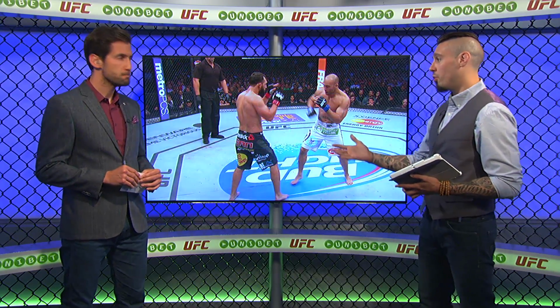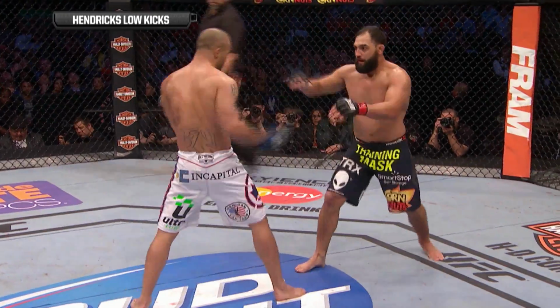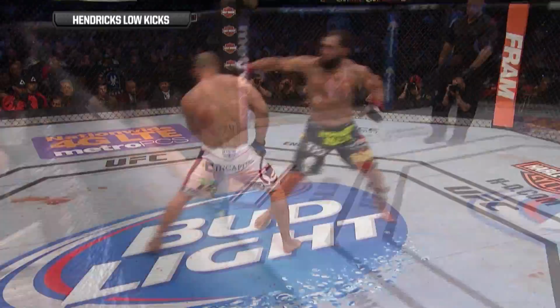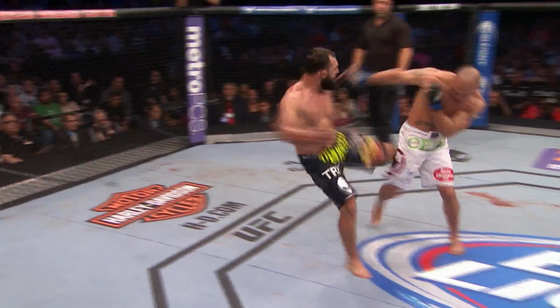Yeah, and that was really where his advantage was. He didn't win the boxing range with Lawler. He landed some good punches, yes, but the key for Hendricks at range is the low kicks. He does a great job of mixing the low kicks up after a punch combination. He'll move forward with a flurry and chop in with a low kick. Like a full stop on each combination.